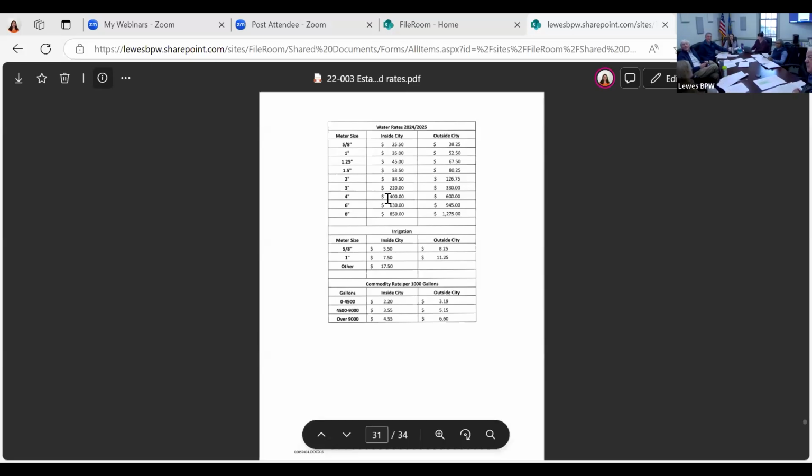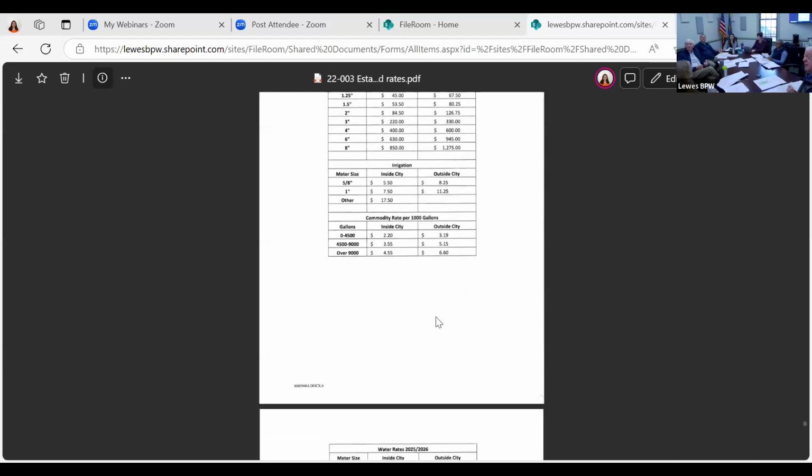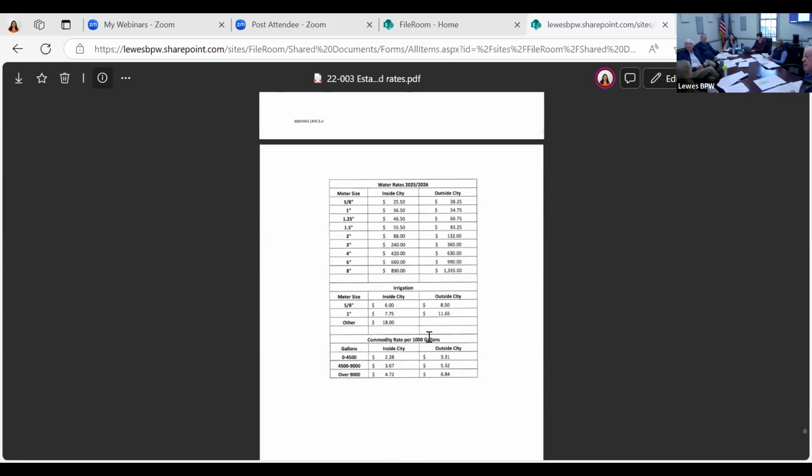So this is our current rates, and as you can see, in city, out of city, based on your pipe size, as you're ready to serve. Your irrigation, based on your pipe size, as you're ready to serve. And then your commodity rates is a block. So this is current year, and then this is this coming year. So this was already set in 2022 when we did a study with our rate consultants.